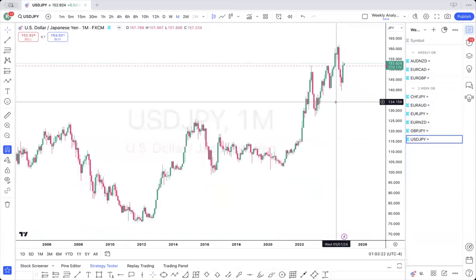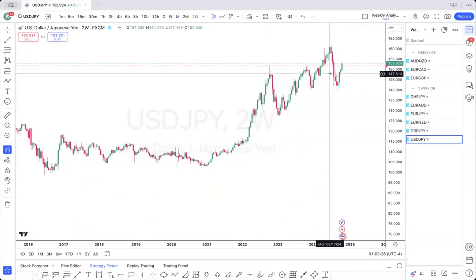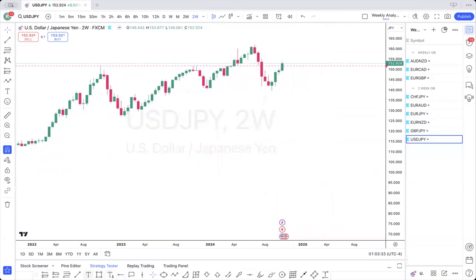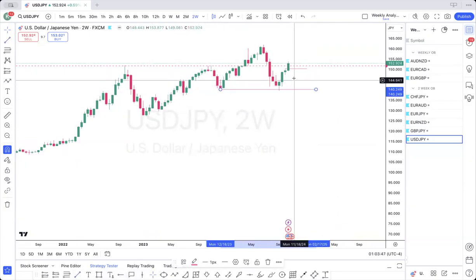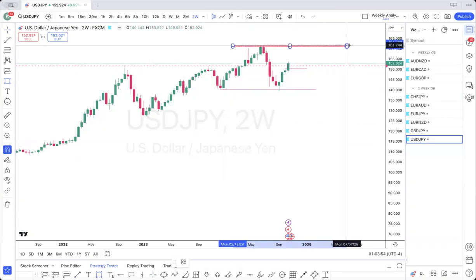All right. Last but not least, we have a 2-week for USDJPY. We had the previous 2-week high broken above. If we look at market structure, this low was swept. It swept the low, but did not close below. Here is our key level here.